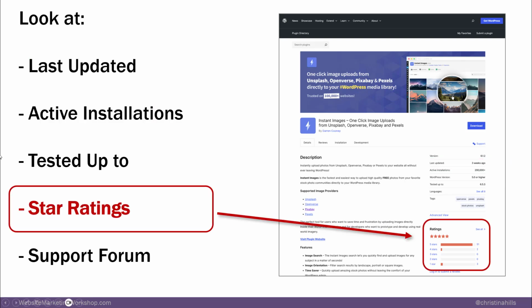Tested up to doesn't always matter so much, that's why I've skipped over that. It's a little bit more techie, folks are interested in that, but star ratings, I'm jumping down to that because I don't want you to spend forever geeking out on this. I'm trying to teach you the quick ways you can evaluate a plugin. If it has a lot of stars, now this one, I'm surprised not more people rated it, but sometimes people find a plugin, they love it and they move on and they don't give back. So it does have a good star rating. And then the support forum, again, I don't want to get too techy, but there's a link to go to the support forum just to see how active it is, meaning are they answering questions?